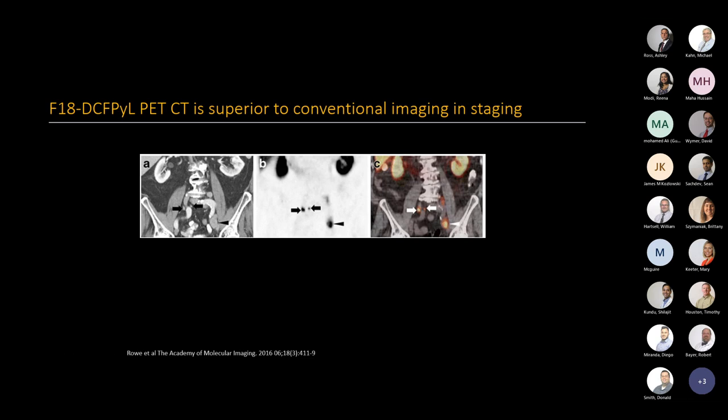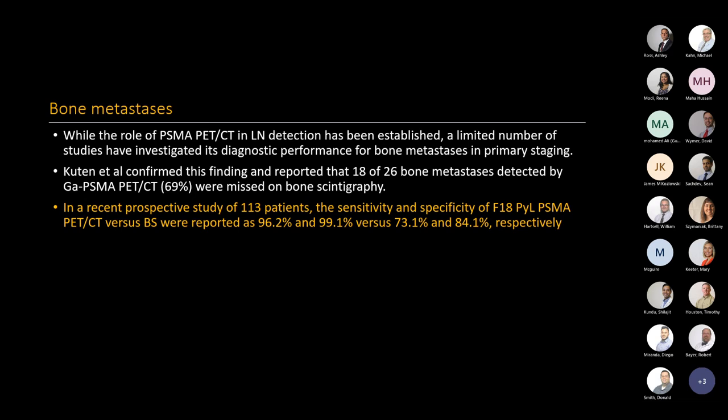This is, again, another example with small lymph nodes. You would never, ever call this abnormal on CT, but on the PSMA imaging, it is positive. So in terms of bone metastasis, the sensitivity and specificity of PYL is definitely higher than bone scan.